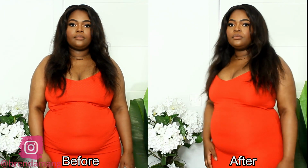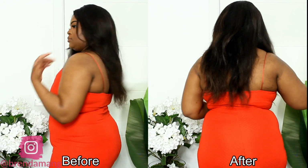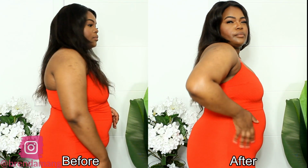It feels so bloody weird. But in terms of it being shapewear, I'm not a big fan either, because it stops right here on my stomach, and it leaves that little gap of pudge.